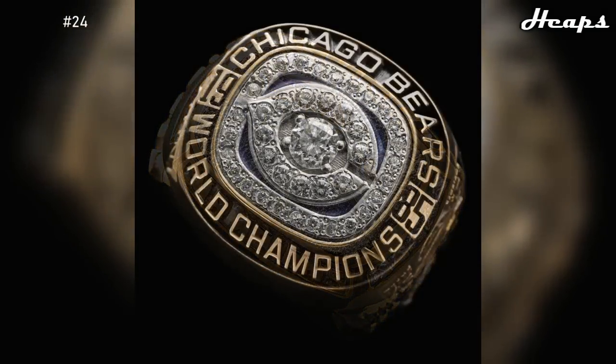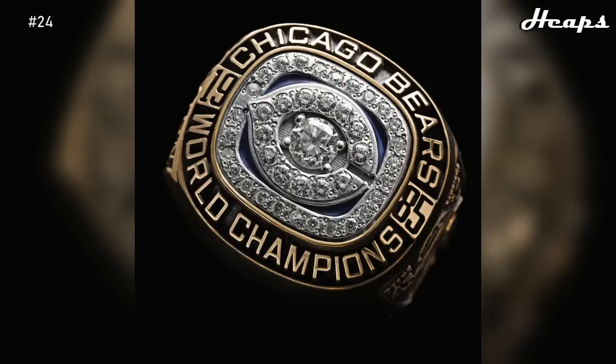At number 24, we have the Bears ring from Super Bowl 20. I really enjoy this ring, with the navy blue Bears colors behind the silver diamond Bears logo. The center is clean, and also the font is OCD healing, making this a very enjoyable ring.